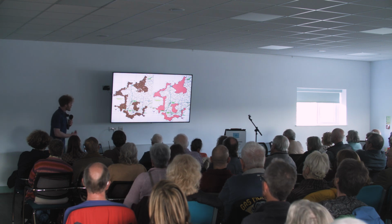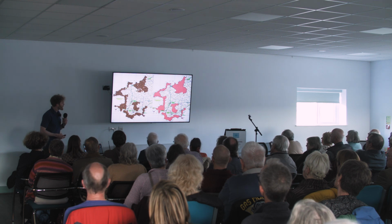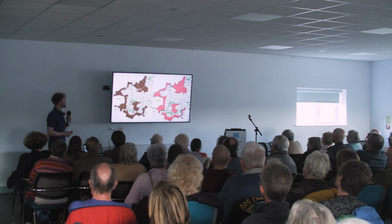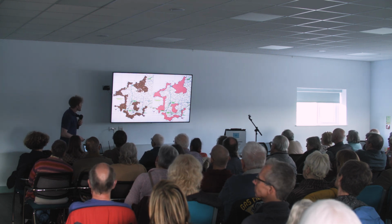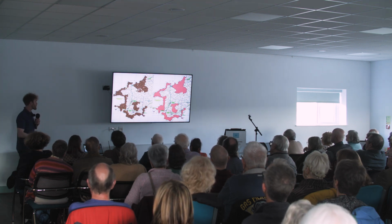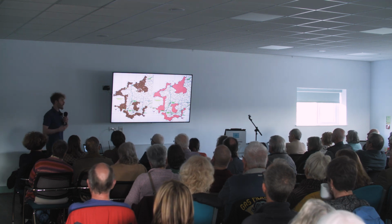And then drilling down from that, it's very difficult to get a good clear visual, and maybe at the back you'll struggle, but you'll have to believe me when I say there are some yellow spots of different sizes on the screen, and that represents the scheduled monuments in the national park area. There's just under 300 of these for the national park.